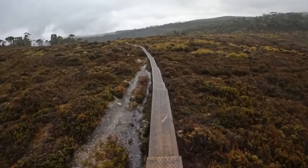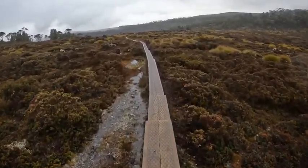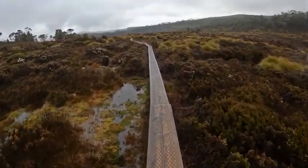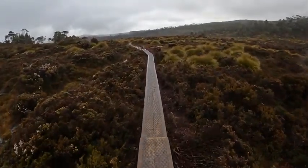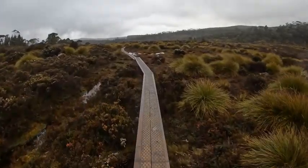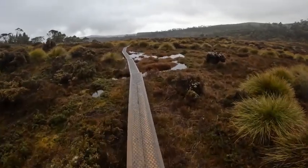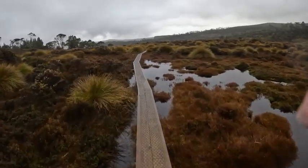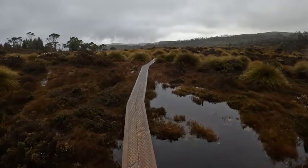3-hour walk to the next hut, which is Windermere, Lake Windermere. Pretty easy walk. It is a little bit exposed on some parts, but pretty good walk still. We'll see what it's like when we get there, because it's only a 2.5 to 3 hour walk. We might go on to Pelion, but it'll depend on the weather. I'd really like to get to Pelion today, which gives me a day up my sleeve, but we'll see how we go.